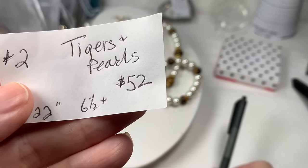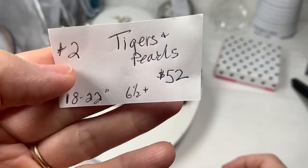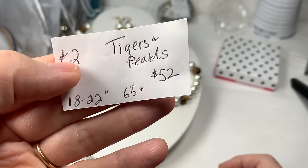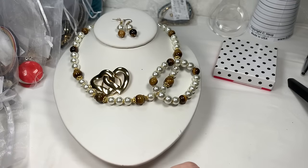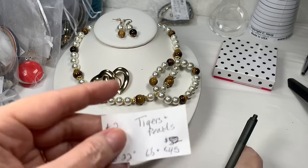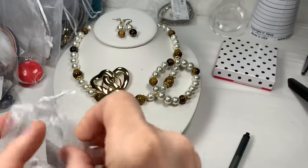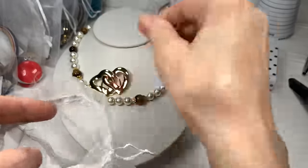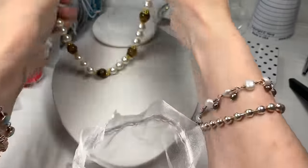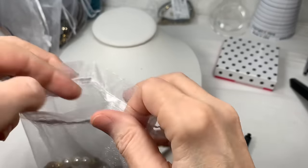So bag two, real tiger's eye and very quality glass pearls. I had it at 52. You know the measurement of the necklace. Bracelet sits at a 6.5, but it's a stretch. And I'm going to take it from 52 down to 45. So bag two, Tigers and Pearls, is 45. Okay, great bracelet. It's nice and heavy. Nice and heavy there as well. And your scarf clip and necklace and an extender. So there goes that one. And that's bag two.